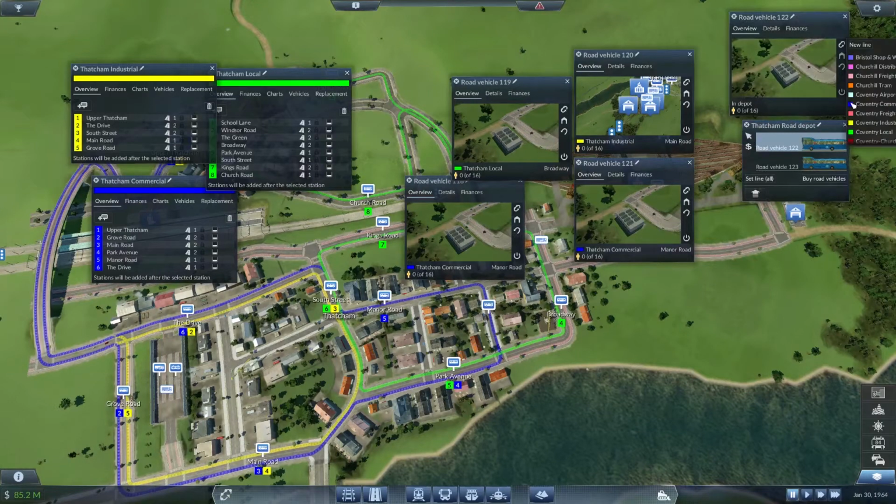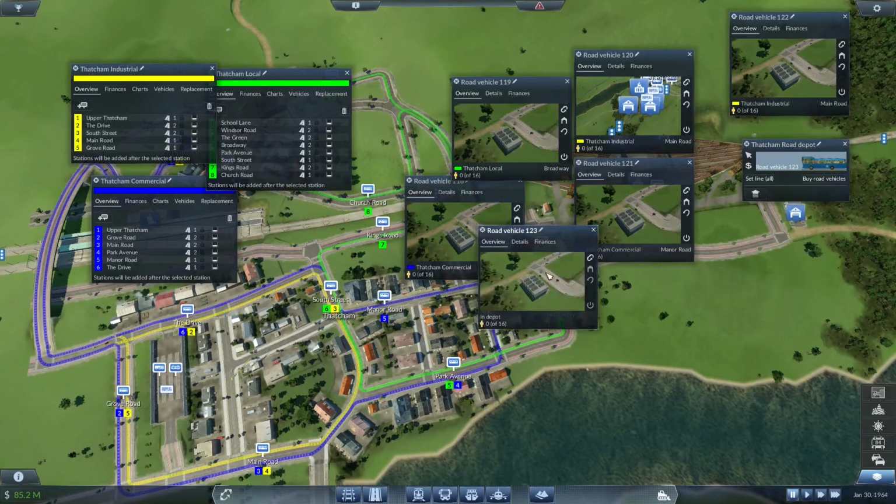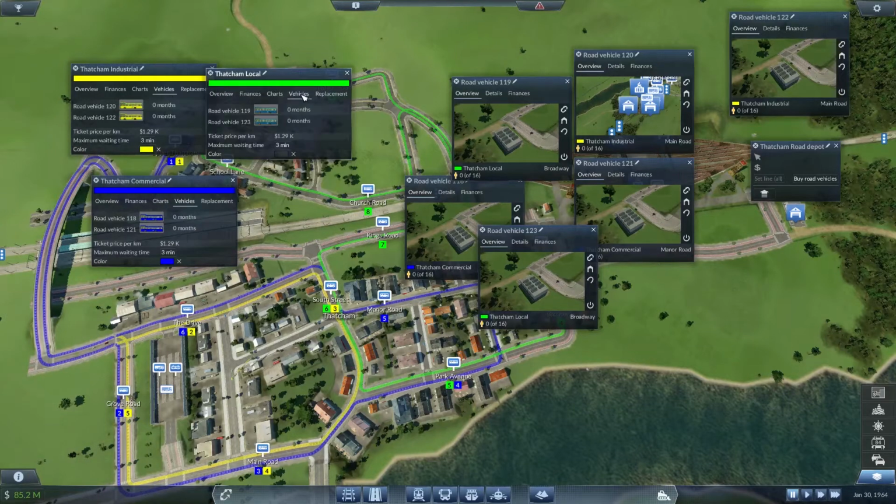Okay, and you, and you, and finally, Thatcham or local. I think that's right, isn't it? So we should have 2 vehicles in each, and we'll colour code them. Oh, the model takes the colour. Excellent, that's even better. So you can tell as the buses make their way around the town exactly what service they're on, which is very handy. And you are the green one.